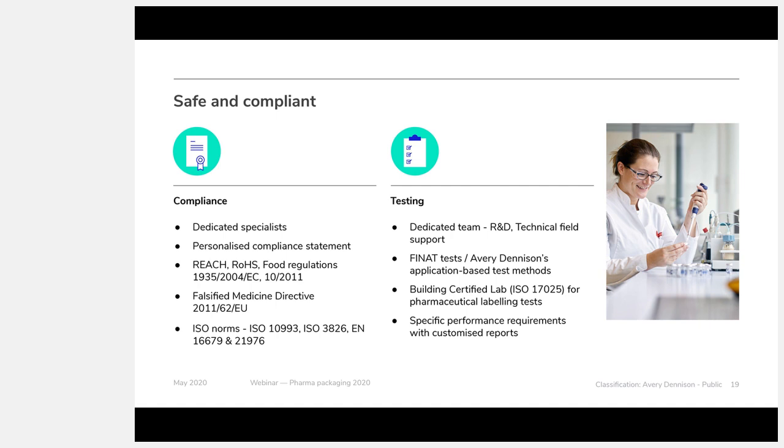Benoit, something to add here? Yes, so first, I'm extremely happy to see so many questions on that topic. Just to come back to this key question: clearly, as soon as we have a pharma spec, we offer all what you have heard about here. So obviously, we need to make sure that you have a good understanding of what is classified by Avery Dennison as pharma dedicated. But as soon as you pick up a pharma dedicated product from Avery Dennison, you get all what we have just been speaking about.